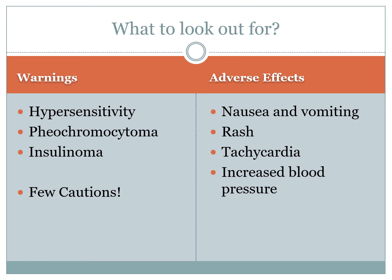Now, adverse effects, quite simple. The main ones that you will see will be nausea and vomiting. You can have cases of a small rash occurring, and in certain populations you will get the tachycardia and increased blood pressure that we spoke about.